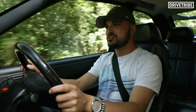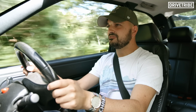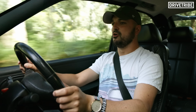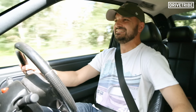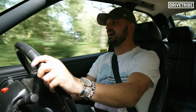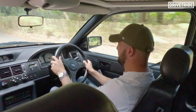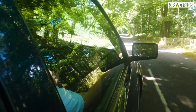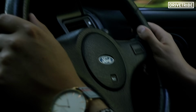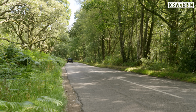Let's go for a third gear pull. 1500 RPM, nothing. 2000, nothing. 2.5, nothing. 3, okay, here we go. Okay, yep, that's quick. There's no way this car has 224 brake horsepower. Chatting to the owner afterwards, it turned out that this car has been fettled up past 300 brake horsepower, so my arse dyno was somewhat trustworthy.